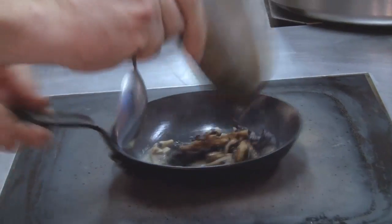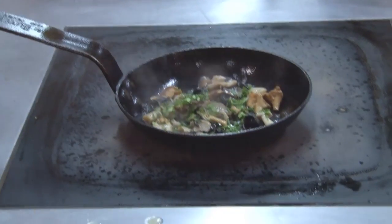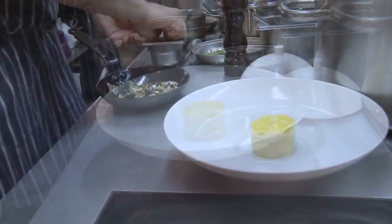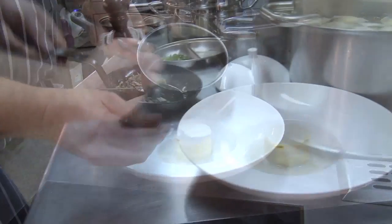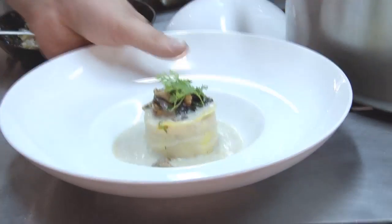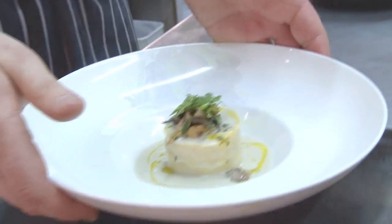Just add a little bit of mixed herbs, a little chervil, tarragon and parsley. Our crab is now cooked, so I'm going to very carefully take that out, and place it in our bowl there. A bit of chervil on the top. Okay, so we just finish with a little bit of mushroom oil around the dish, and that's our lasagna of Dorset crab with wild mushroom velouté.